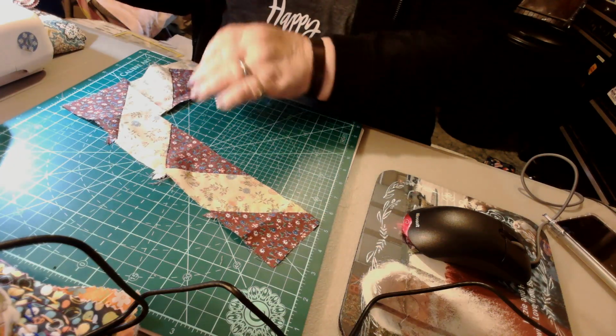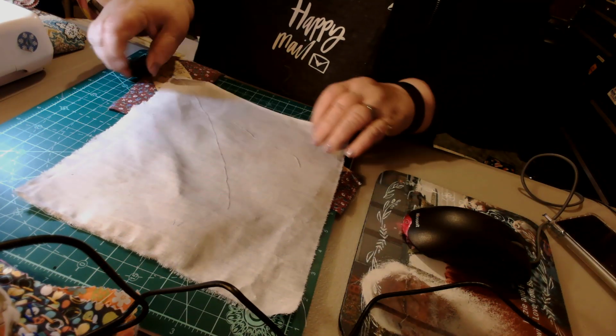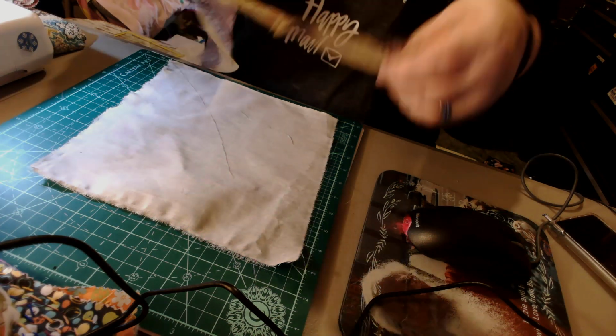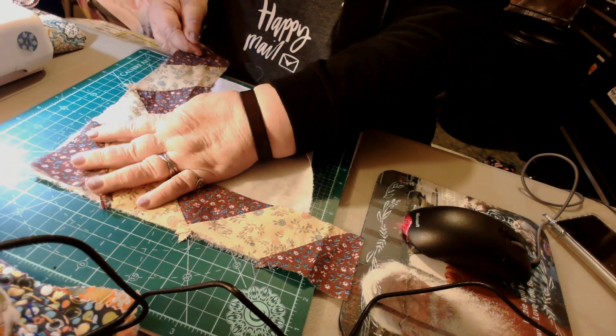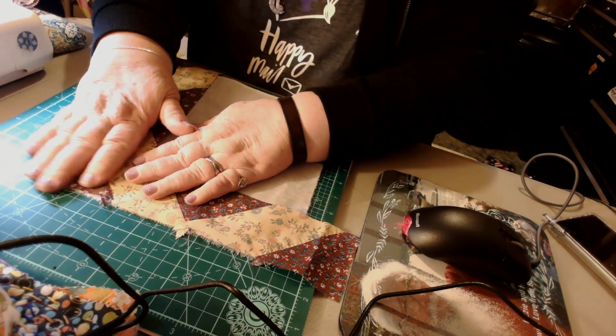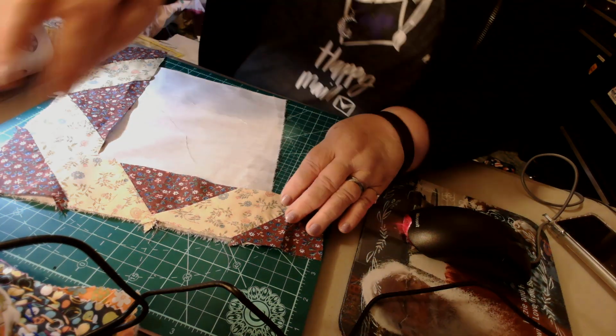So I will go ahead and use those pieces that I have left over, and I'm going to use them on my piece that I'm doing now. Isn't this fun? Okay. Yes, it is. Oh yeah, that is fun.